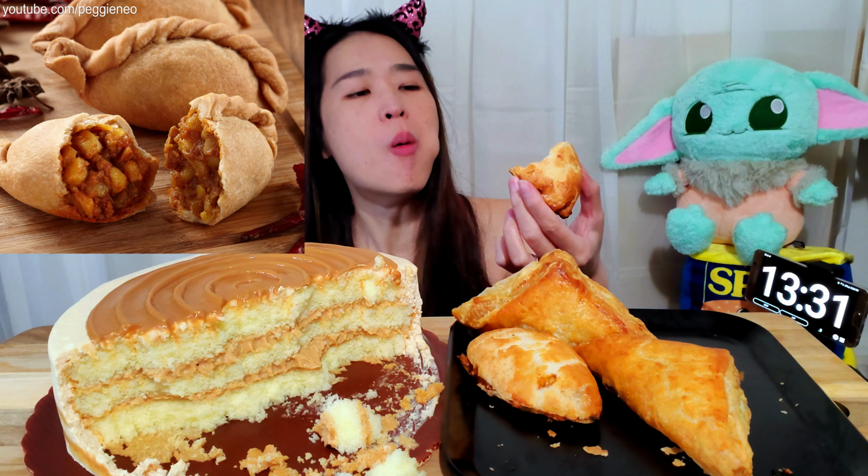In Singapore, we have a pastry that's similar, that looks similar. It's called the curry puff. We call it the curry puff or chicken puff over there. We don't say empanadas, but it's like the same shape. It's pretty much the same thing, different name.